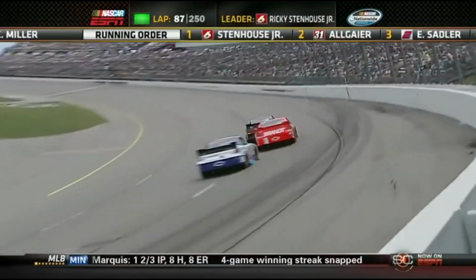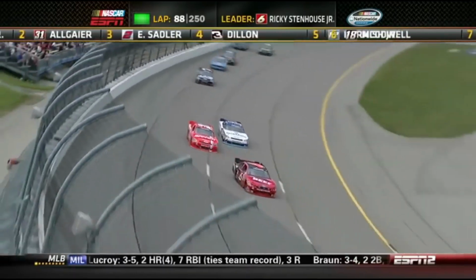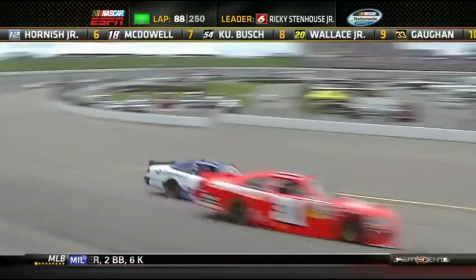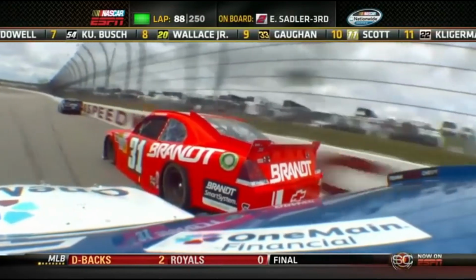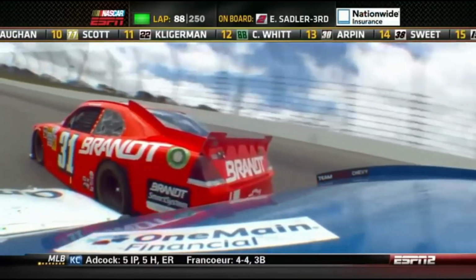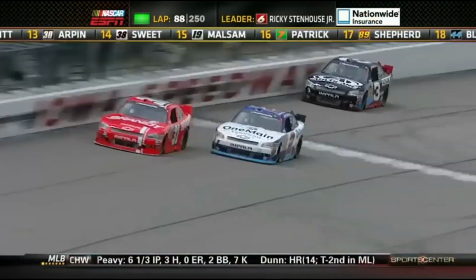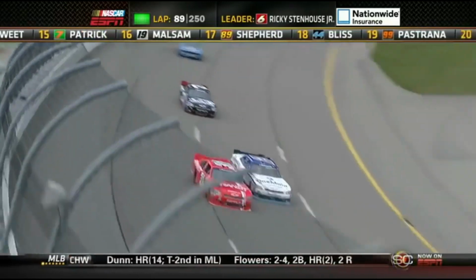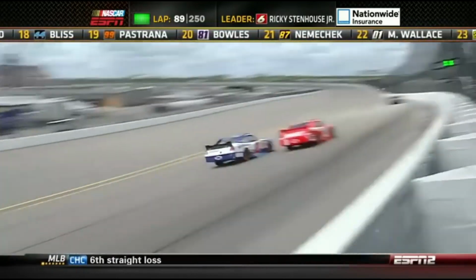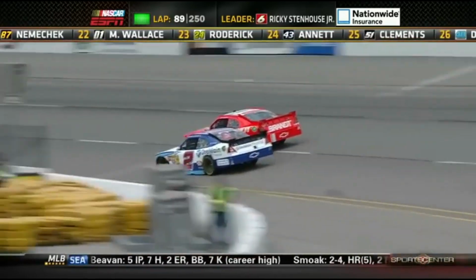We saw Sadler's car was pretty fast at the beginning of this race, even though he didn't get the lead right from the start. But then he fell back. We'll see if the adjustments they were able to make are going to help him as he tries to take this second spot away from Allgaier. Good little twitch there on that 31. Morgan Shepherd has just driven his car to the garage, while we watch this great racing for second spot.